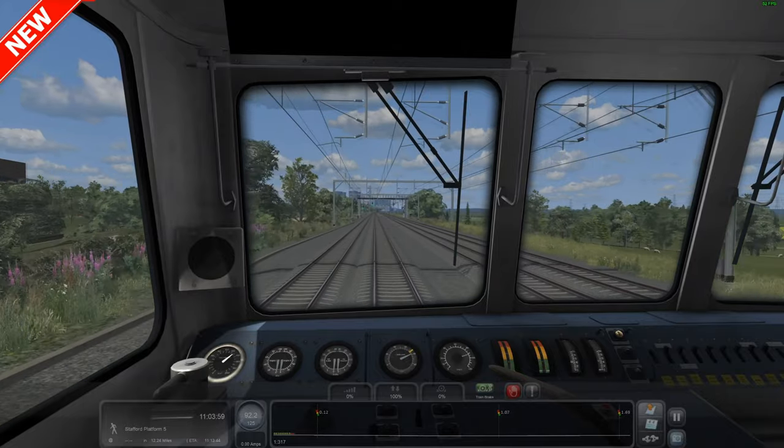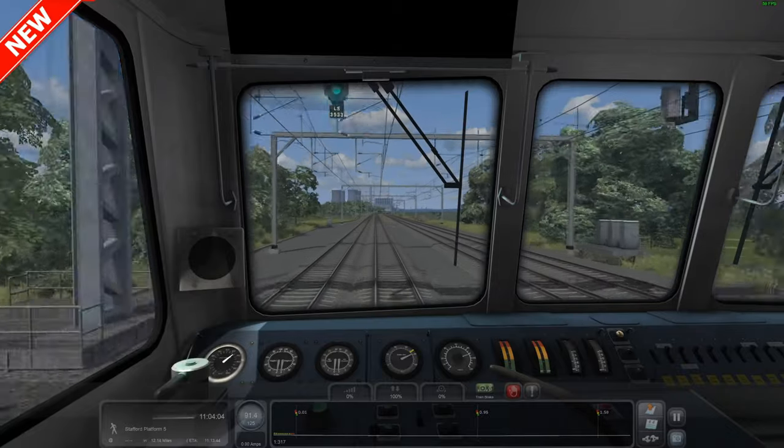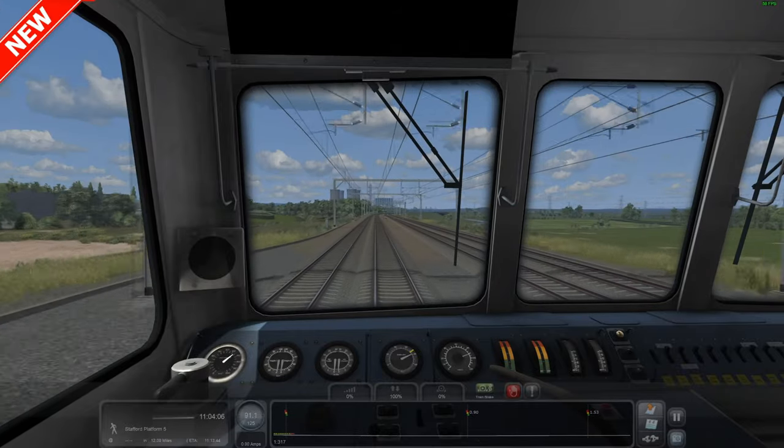Actually have another potential green shot depending on how the lighting looks. Maybe one with the power station in the background. We'll try it from the station.